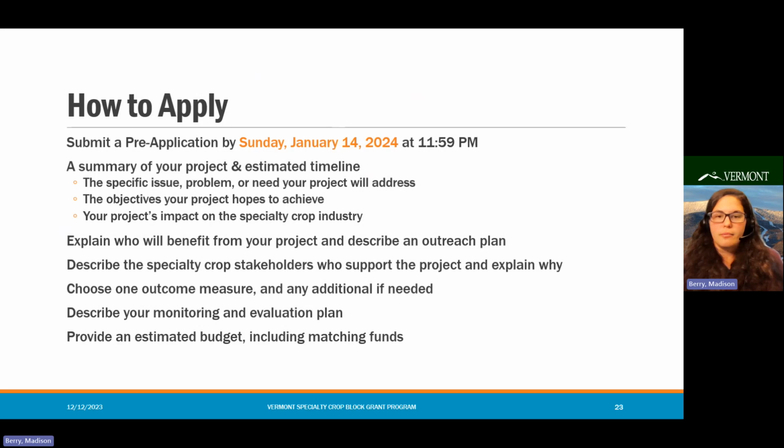You'll want to choose at least one outcome measure, but indicators aren't required until the full application stage, so you'll just need that overall outcome, one of those 7. You'll want to describe your monitoring and evaluation plan, and provide an estimated budget, including matching funds. It can be an estimate, but you can't request more in the full application. So during the pre-application, if you tell us your budget is $30,000, and it's an estimate, if you're invited back for a full application, you can only request up to $30,000. If it's less, that's fine, but ideally, it would be around the same.